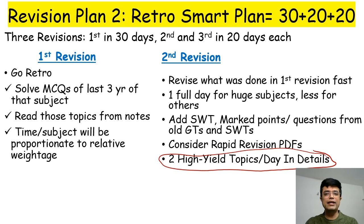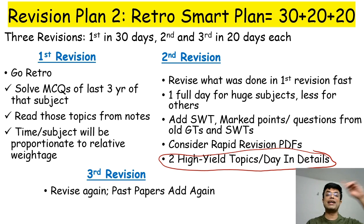Like today, if I am reading about trisomies, I will spend half an hour reading down Patau and Edward syndrome, right? So pick high yield topics across and revise them. It will be better if you have a small diary, or you can keep writing the key points in that diary, because in third revision you will be revising them again. So third revision you will revise again whatever you have done in first and second revision. Multiple revisions will ensure your accuracy will increase. Why accuracy is important, I will discuss in the end.